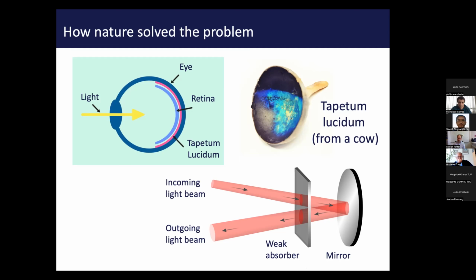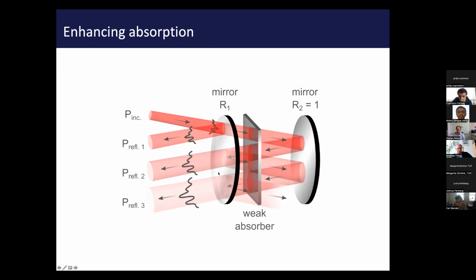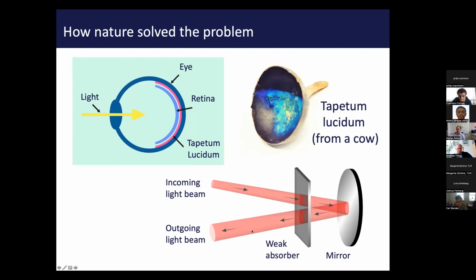And of course, you may have guessed already that a good solution may be to actually put another mirror in front, because in that case, you don't let the light just pass through twice, but actually multiple times. But if you look at this image more carefully, you will realize it's actually not so easy. Why? Well, if the mirror here in front is partially reflecting, if it reflects too much, then the light here will not even enter this cavity, and you will get no absorption at all. If the front mirror reflects too little, then you're back to the situation before where there's no mirror there as we had in the first place.